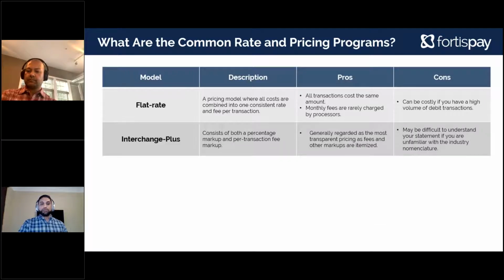If you move on to what we call the interchange plus pricing model, it's an alternative to flat rate pricing. Similarly, the name describes this type of pricing as well. You pay the interchange rate, or the card brand wholesale rates, plus the processor markup. The biggest difference is that your monthly credit card statements will show you the exact fees that make up these transactions. Some of the pros of interchange plus pricing is obviously transparency.